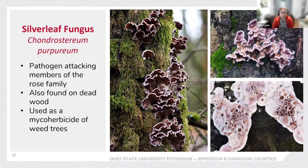Silverleaf fungi, or Chondrostereum purpureum, is a pathogen that does attack living plant tissue. Primarily, it's found on members of the rose family, so you might see this growing on an apple tree. A lot of times, it can transition from being a pathogen to a saprobe, or something that breaks down dead plant tissue. What's interesting about the silverleaf fungus is that it is sometimes used as a mycoherbicide of different weedy trees, although I don't know if they're currently using that in Ohio for any invasive species control.